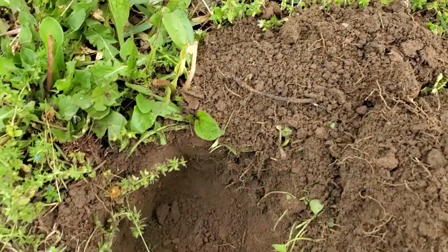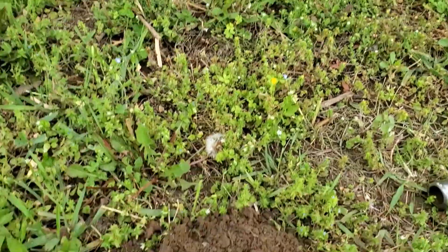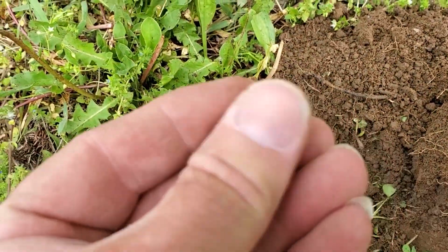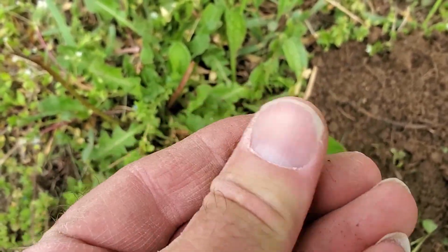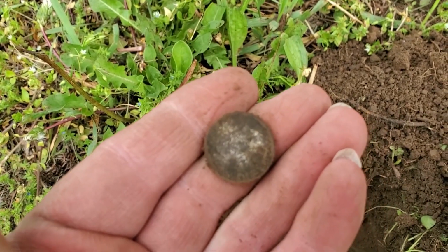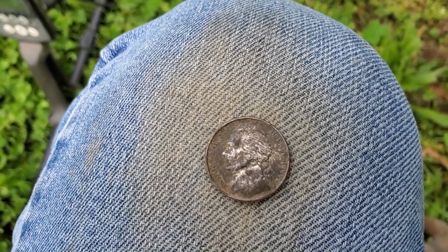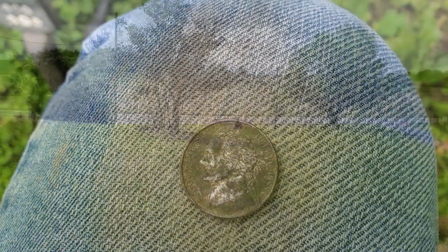Well, this signal rang in as a nickel. I'm underneath a bush here, a few inches down in the ground. We got a nickel. See if we can get a date on it. Oh, looks like a 1999. Now we're going to continue on.